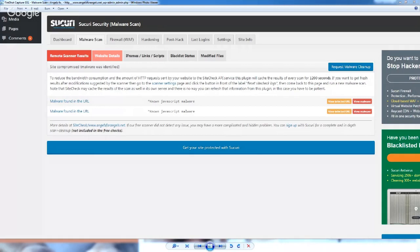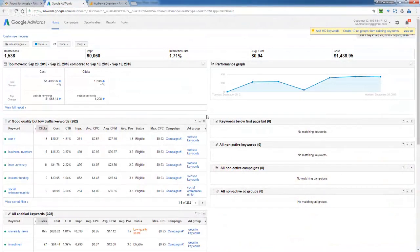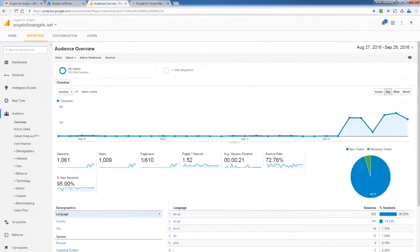So now we're going to get straight into the Google AdWords. This is a snapshot of the Google AdWords that we've set up for Michael and Angels for Angels. We've gone over this in previous webinars, but if you just Google Grants, it'll take you to a website where you can sign up for the grant. They're going to ask you for your EIN number, which is on your 503c form. And with just that, you'll be up and running in Google AdWords pretty quickly.